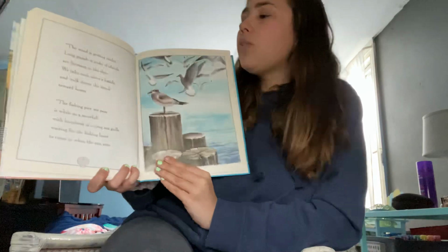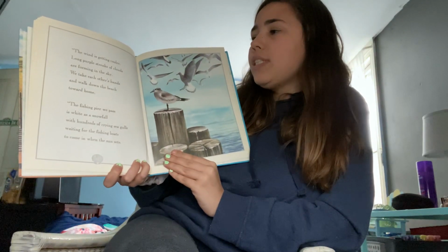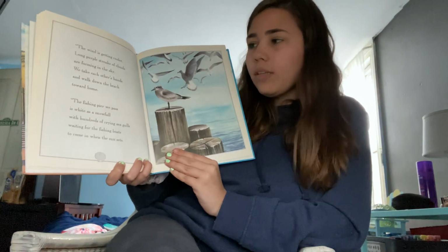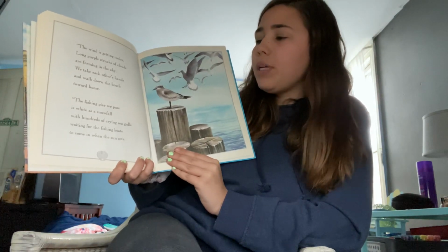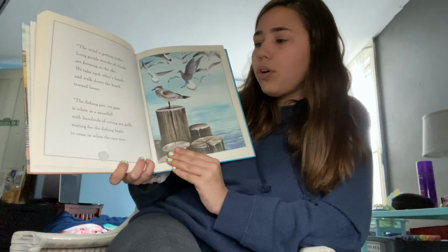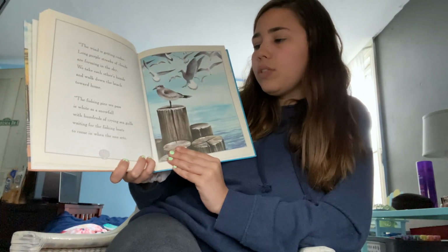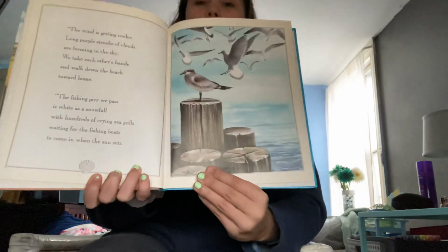The wind is getting cooler. Long purple streaks of clouds are forming in the sky. We take each other's hands and walk down the beach toward home. The fishing pier we pass is white as a snowfall with hundreds of crying seagulls waiting for the fishing boats to come in when the sun sets.